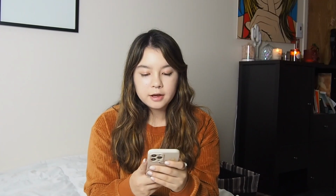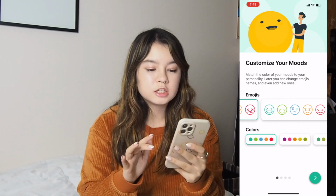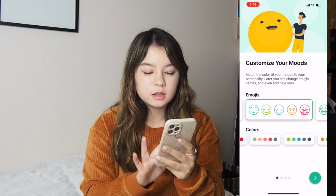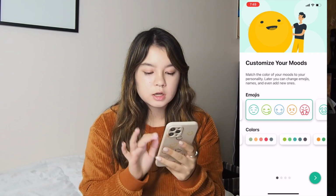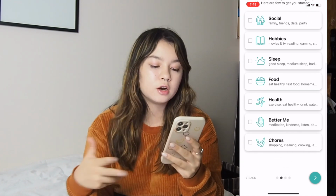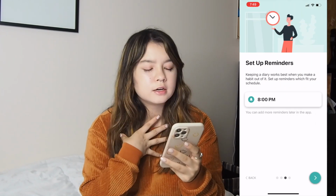Another one that we have is called Dalio. So it's like a little diary. You can customize your emojis. Let's see, I like this one, little tongue out. And then your color scheme. I like this one, it's kind of a green color scheme. Next, pick things you want to track. It has social, hobbies, sleep, food, health, better me, chores. I'd rather do better me because we're focusing on ourselves, honey.